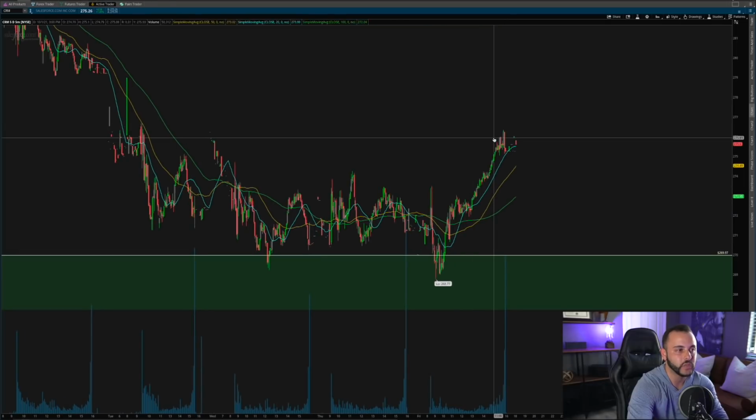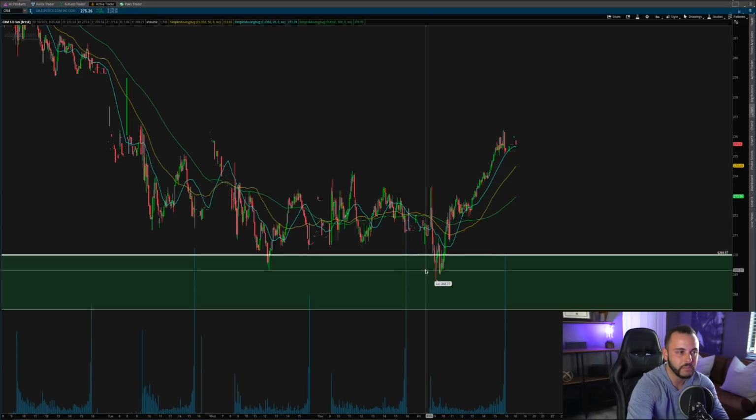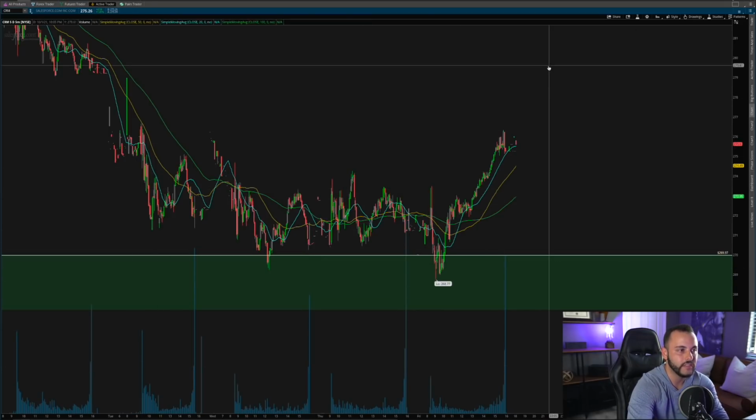So into next week, I do want to see this 270 hold. If the 270 fails, I'll definitely get out of my position. But if we can hold this 270 and we're in here at the lows, this could be a very nice swing to the upside. That's CRM.